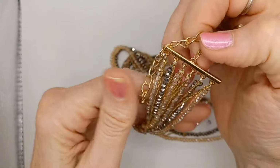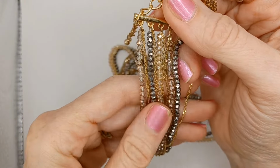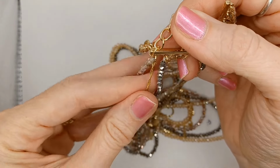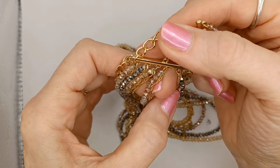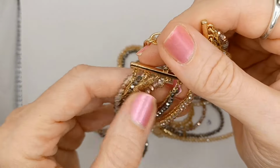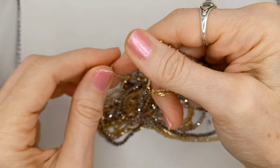The colors here are this sort of rosy color. Then you have these smoky gray silver ones, these sort of champagne colored ones in the middle, and then alternating with this delicate rope chain. 1, 2, 3, 4, 5, 6 strands of that. And then 1, 2, 3, 4, 5, 6 strands of beads. So it looks like with each strand of beads, there's also a strand of the gold tone rope chain.